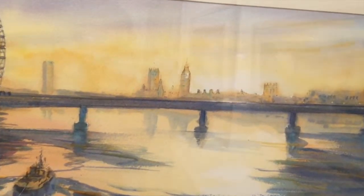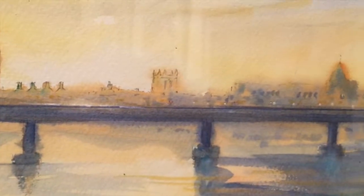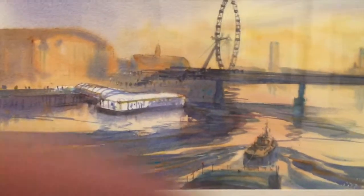A mix of old and new, and there's the old, what's that place? The House of Criminals, I think they call it. And then all the military places along the Thames. Tugboat hauling rubbish off to Korea.